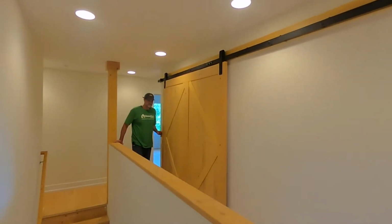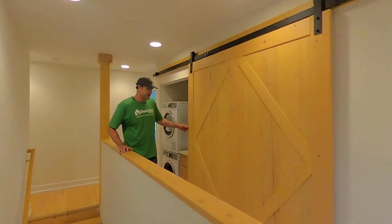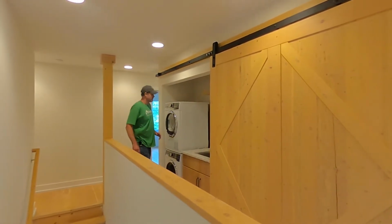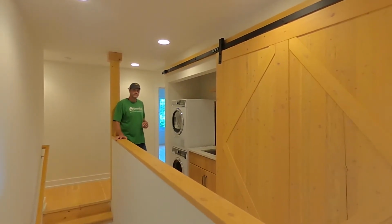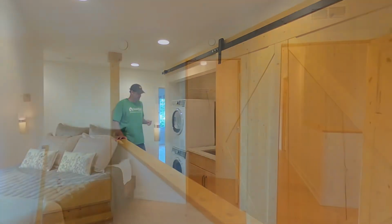So we may not have noticed this before, but this is the laundry room here. Centrally located amongst the 4 bedrooms, behind this barn door, to just bring full circle our farmhouse design. It is a stackable unit, but has large capacity. The dryer is a heat pump dryer, so all electric, just like everything else in the house, and also has dry sense technology to know the clothes are actually dry at the end of the cycle.